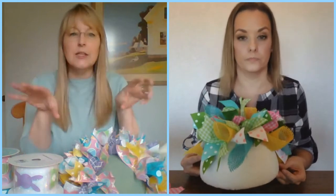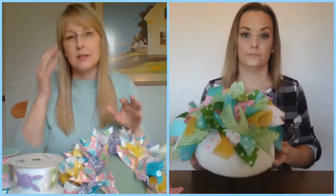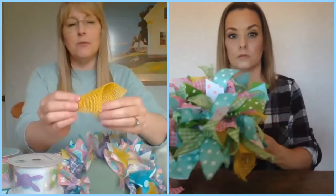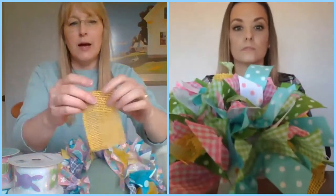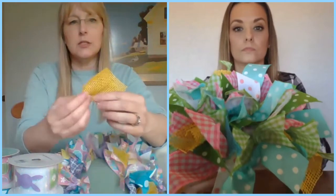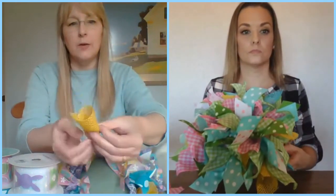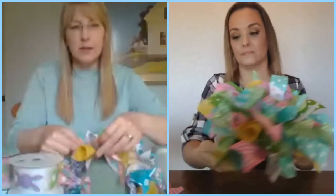Your ribbons are all just getting crammed together, and you don't get to see the pretty patterns and colors and all that kind of stuff. So keep it a little looser. And you can see in Hillary's, one of the other things we did is grab some burlap, and you can just take a small little rectangle of it and kind of twirl it around like a little flower. And then you'll tuck that in there as well, just like that.